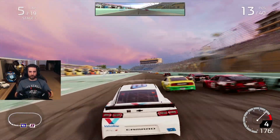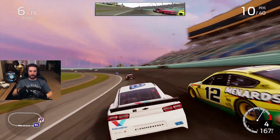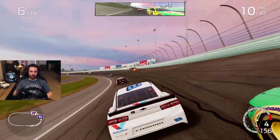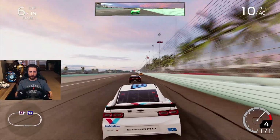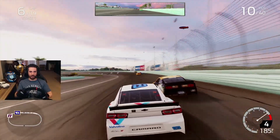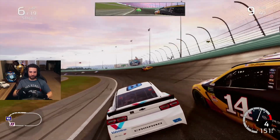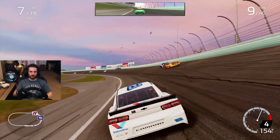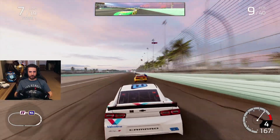I thought about qualifying for this race just considering the fact that it's the last race of the season and championships in the balance, but, you know, this whole series has been around the ultimate challenge, giving ourselves the biggest challenge to overcome, maximum AI difficulty, starting in the back every race. And I wasn't about to change that for the last one. I'm pretty sure all the championship fellas are right up there. I see Bowman, I see Busch, I see Keselowski, so they're all up there.